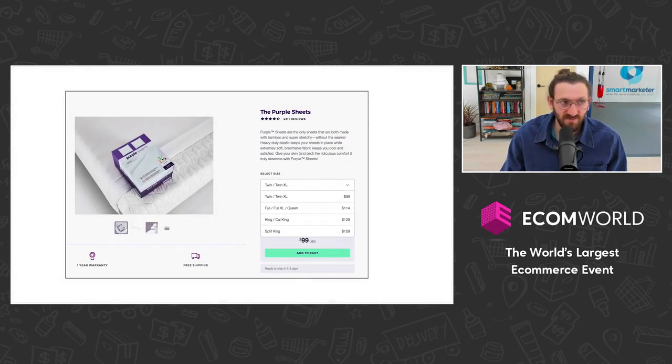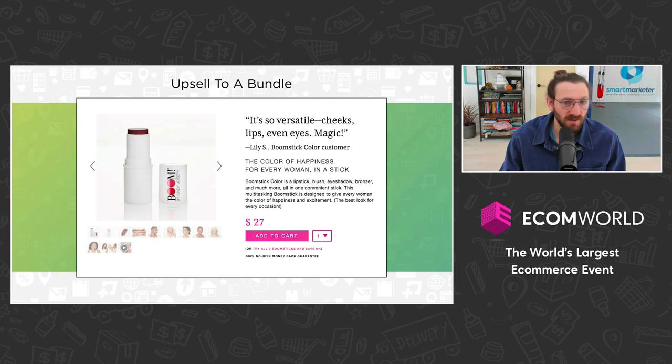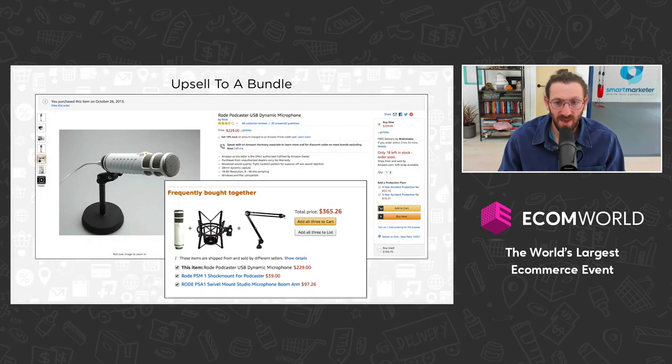You can, of course, just use different sizes, right? Like Purple Mattress is doing. You can upsell to a bundle, right? You can have a clickable link that upsells to a bundle that actually goes to the different bundle product page. Or you can do Amazon style, where you've got a whole section where you can add multiple products to the cart at the same time.